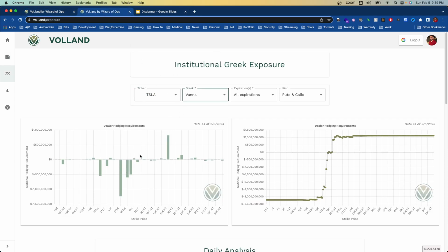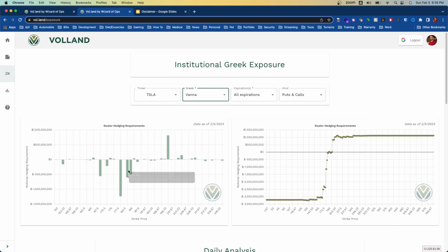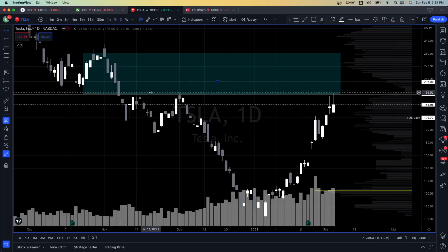And then, of course, I like to see, all right, so this Vanna magnet is 200. So right there, I mean, it's a magnet, so we pulled right up into it and we started rejecting. But you can see it can just help you determine exactly where you should be long and short at, what strikes to pay attention to, and then it works really well when you actually pair it with the chart, which is an amazing thing to me.